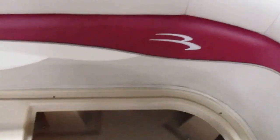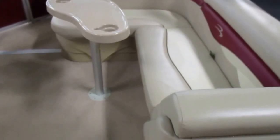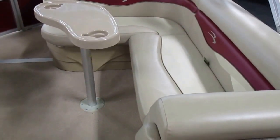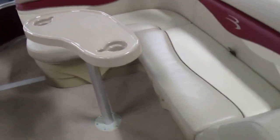Got a port side couch, the under storage, it's got bow and port entry exit doors, it's got a stern L-shaped couch with a removable table and under storage.